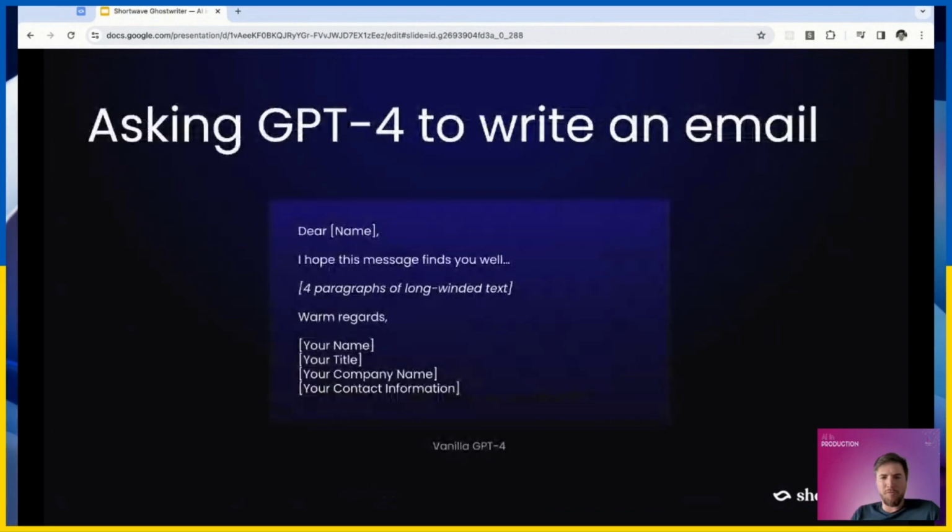If you've used GPT-4 to write emails, and I'm sure many of you have, and you just ask it, hey, write an email, it will produce the most boilerplate, boring email ever. At this point, I'm pretty sure they've hard-coded that if you ask it to write an email, it will say, I hope this message finds you well, and then it'll just spit out full paragraphs of long-winded text. I don't know about you, but that's definitely not how I write emails.